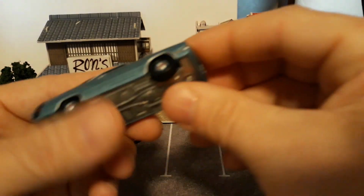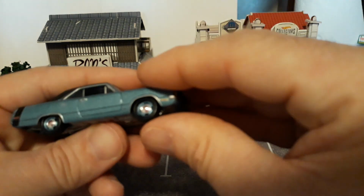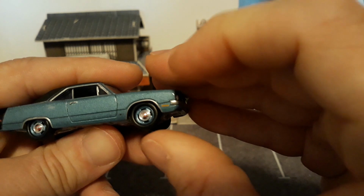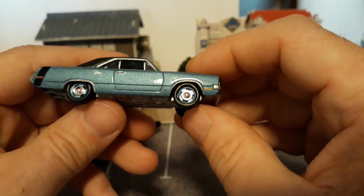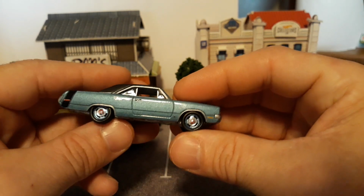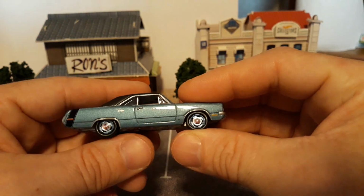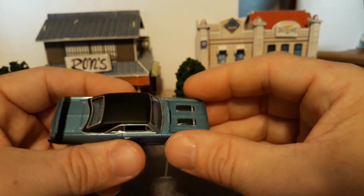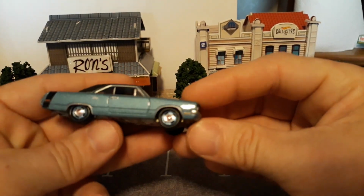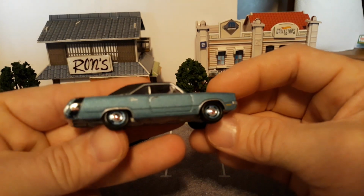There we go. That's the one thing about the Johnny Lightnings, which is kind of nice. The wheels and tires are two-piece. The back is like its own hub, and then the wheel is separate and the tire separate. So you can wheel swap these very easily. I did a video on it a while back. I'll leave the link for that at the end of this video so you guys can go check that out.